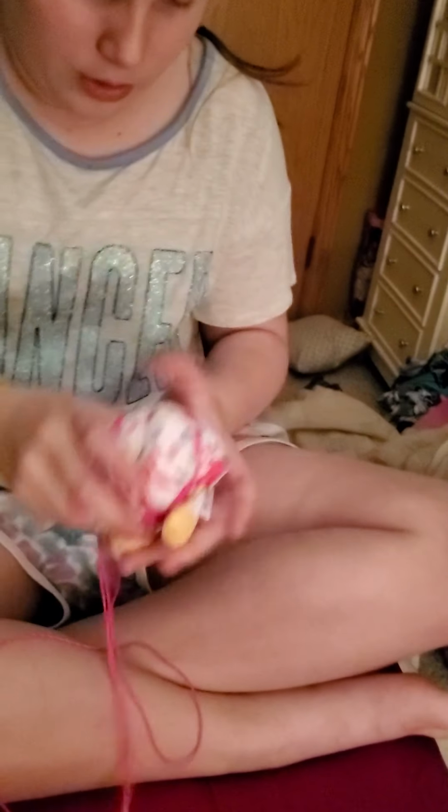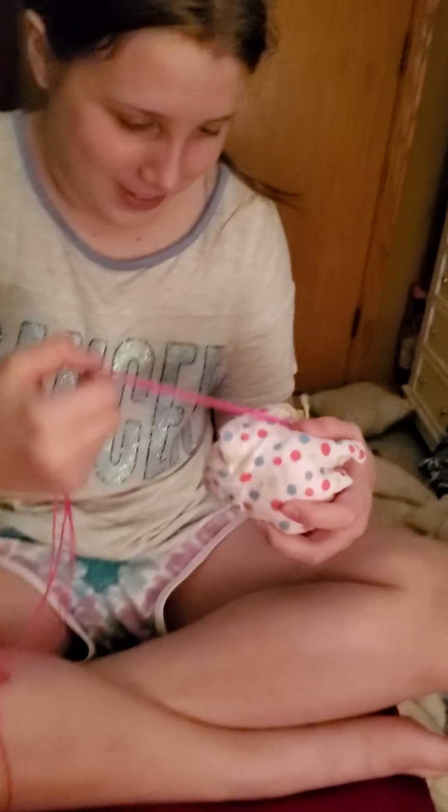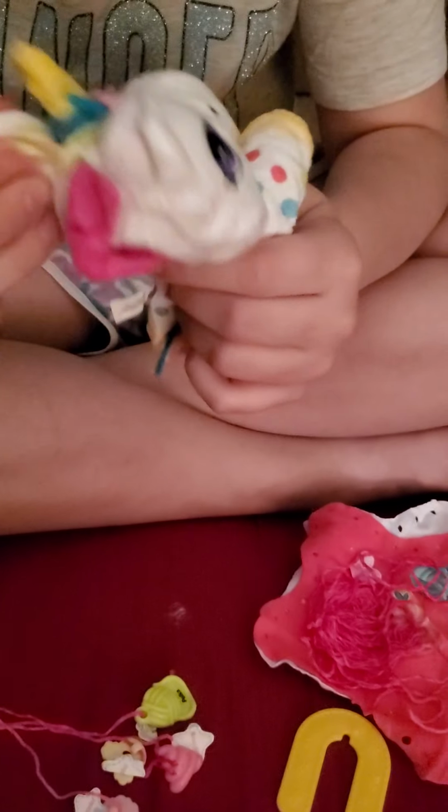Okay, let's unravel more. You should probably take the sewing needle. Why do you need a sewing needle? Look at all these buttons. There's this. What is it? Oh, look at her smushed face. So do you when you sew a blanket.